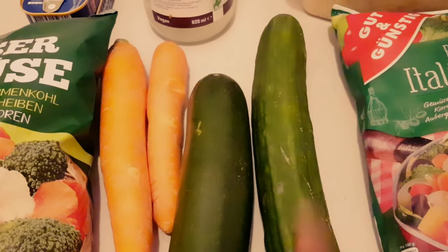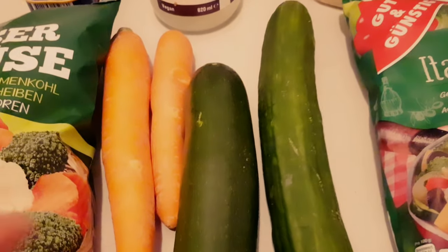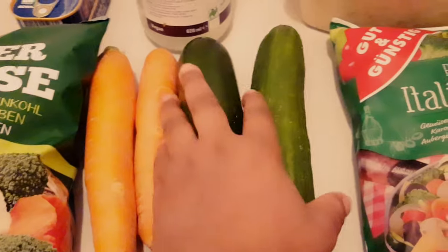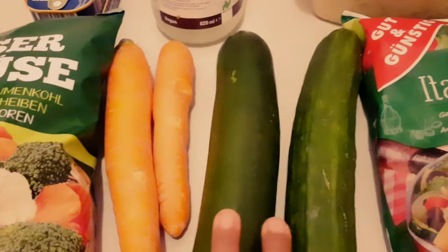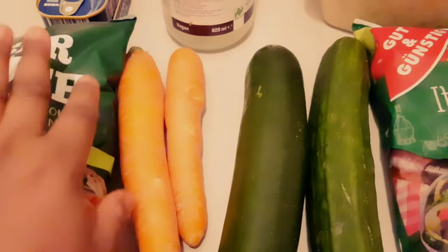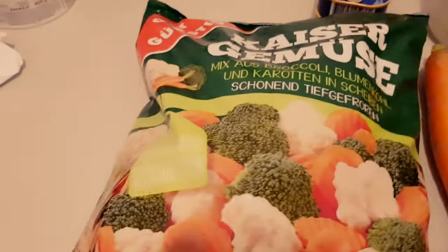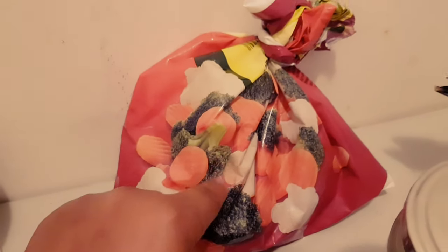It's the same thing as this, but sometimes I love using both of them together, especially when there is much of them in the house and I don't want them to get spoiled. And this is carrot. Maybe I won't be making use of this carrot because there is enough carrot here, and I have the one I used before that is still remaining, so I may not be using this.